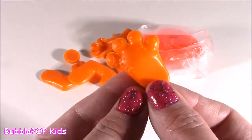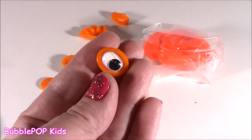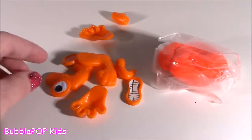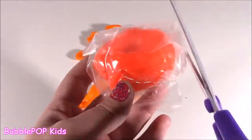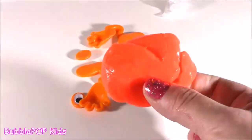Whoa, look at that foot. Bam, that is crazy. It's got these little googly eyes. I just love it because it's not like you just have to squish it. You get to build it up a little bit and pop in some plastic into there. Let's do it. Any kind of putty where you can pop plastic into it is the best because it's so, like, crafty. And this is so glowy.